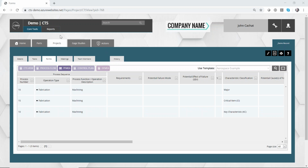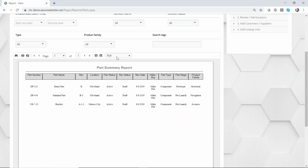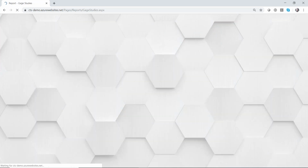Okay, next quick is reporting. So let's go up to the reports tab. The reports right now are pretty basic. By the way, every time I showed that printer icon, there's a printer icon on parts, on projects, on tasks, on gauge studies. It's everywhere. So you don't have to go to reports to run a report, but this is a reports tab. So a lot of filters. I only want to see a particular location, a particular status, start dates, end dates. I can either get a list or I can get a detailed report, any particular family, and then same ability. I can send it out to a PDF, a spreadsheet, or a CSV file. Same kind of capability for projects, same capability for gauge studies.